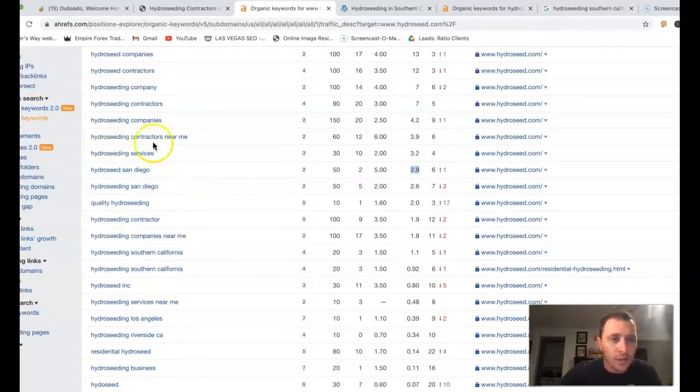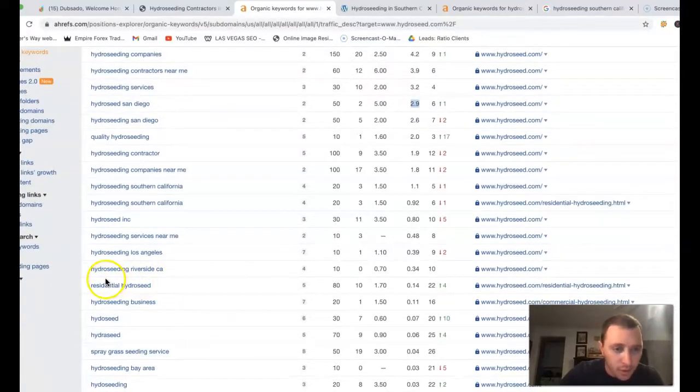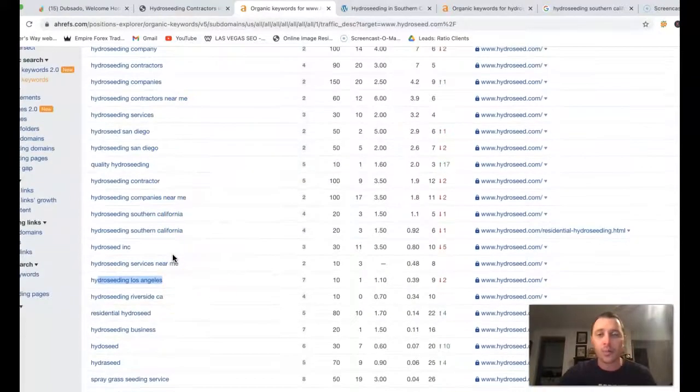Let's see, hydroseeding contractors near me, there's 60 searches there. Hydroseed San Diego, hydroseeding San Diego, hydroseeding companies near me, hydroseeding Southern California. So just coming in, oh, here we go. Here's some more specific ones. Hydroseeding Riverside, CA, hydroseeding Los Angeles. So just coming in, finding these different keywords, but also we got to do those backlinks so we can actually drive that traffic coming in too.